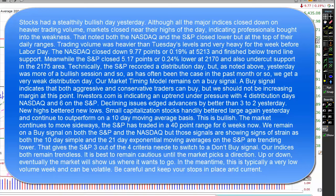Our market timing model remains on a buy signal. A buy signal indicates that both aggressive and conservative traders can buy, but we shouldn't be increasing margin at this point. Investors.com is indicating an uptrend under pressure with 4 distribution days on the NASDAQ and 6 on the S&P 500. Declining issues edged advancers by better than 3-2 yesterday. New highs bettered new lows. Small capitalization stocks handily bettered large yesterday and continue to outperform on a 10-day moving average basis.